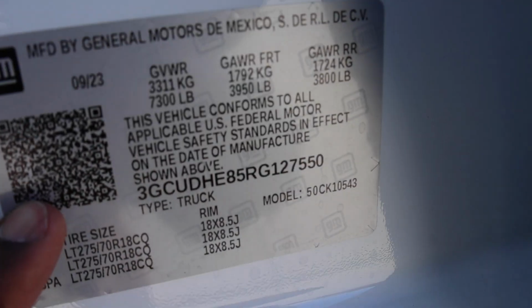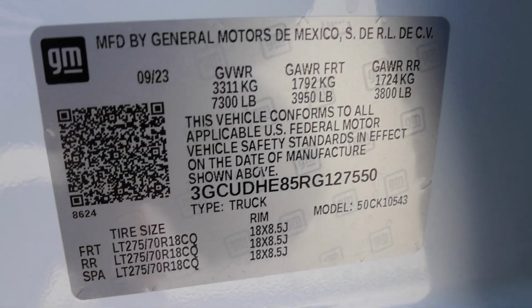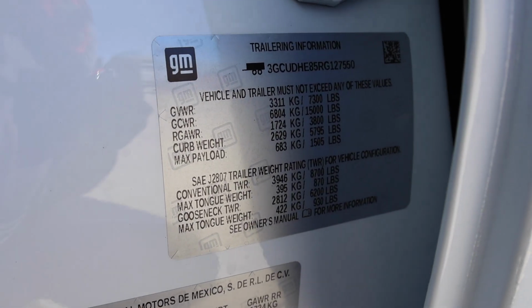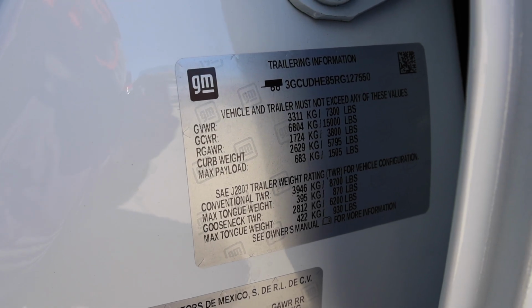Here are all the numbers on the door. The gross axle weight rating up front is 3,950. The rear is 3,800 pounds. Gross vehicle weight rating is 7,300 pounds. And these wheels are 18 by 8.5. All in payload is 1,505. I was not expecting that. Wow, that is really good for a ZR2.